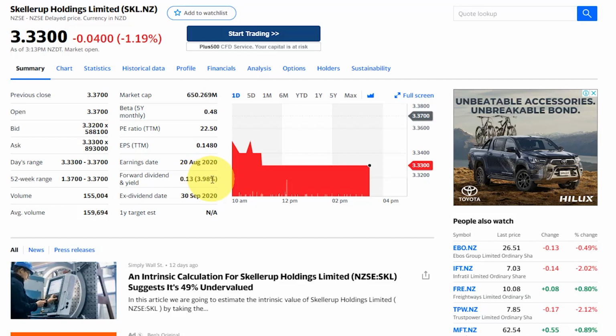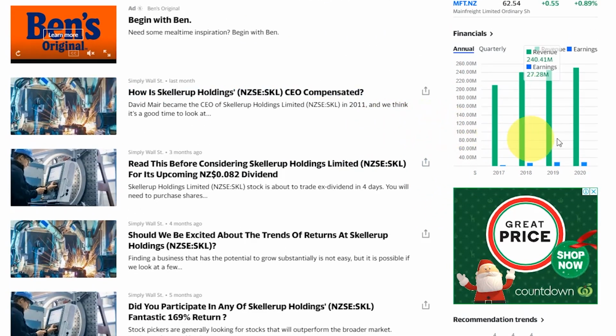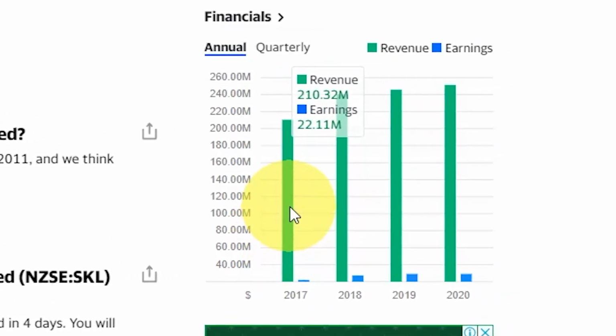The next thing that I would do is scroll down and look at the financials for the company, which is this box right here. In this box, the main thing that you want to pay attention to is the green bars and the blue bars. The green bars denote the revenue of the company, and the blue bars denote the earnings, which is the revenue minus the taxes and all the different expenditures. And I'm not too worried about the particular figures here at this stage.